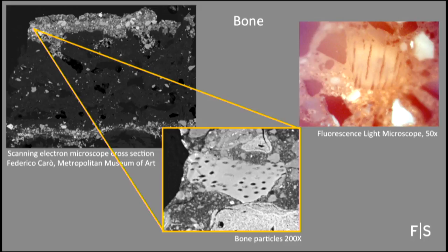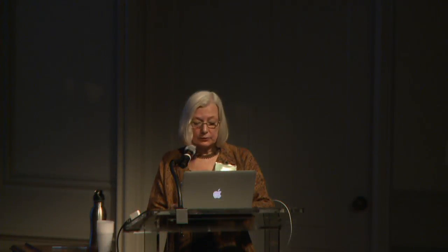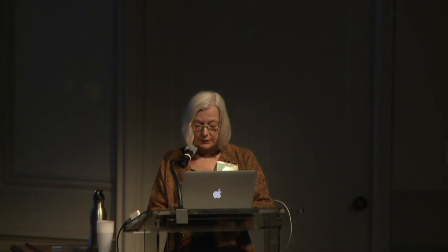That was one of the first questions I asked when looking at first the Walters and then the rest of them. Was it human or animal? Attempts at answering these questions with DNA analysis were unsuccessful. However, there was enough protein in the lacquer to be analyzed by proteomics and determine the bone species.